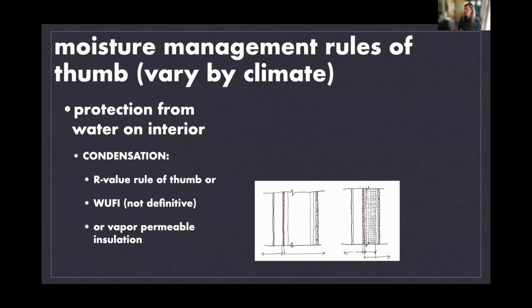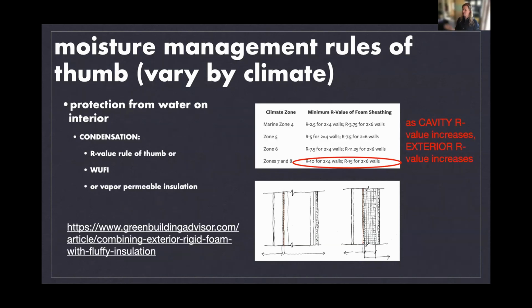And then keeping your exterior insulation, especially choosing a vapor permeable product, is another safeguard. I should say, you may have condensation, but at least it allows it to dry out. So it's a safeguard against mold or rot.